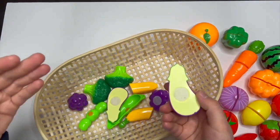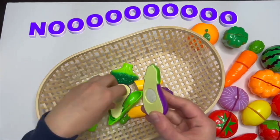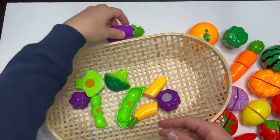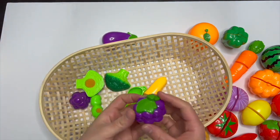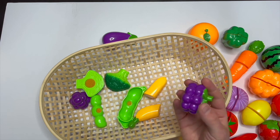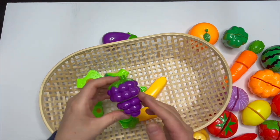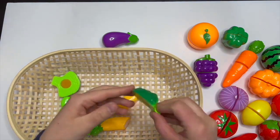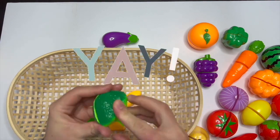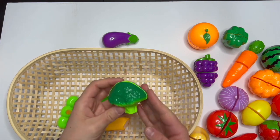I have an eggplant. Here we have it. Purple eggplant. It's a grape. Can you spot a purple half of a grape in the basket? Yes, here it is. Purple grapes. This is broccoli. Here it is. Now that we have a few, it's very easy to find them, isn't it? Green broccoli.